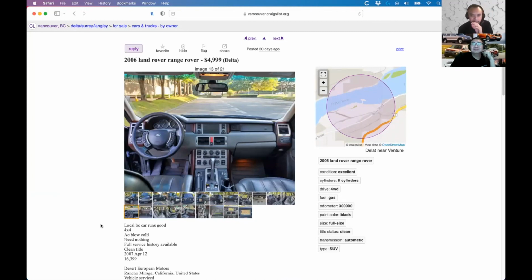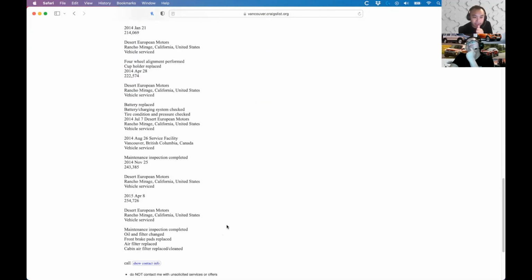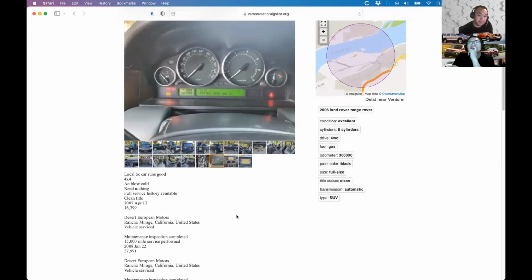The reason why I like this one is because it has 300,000 kilometers on it. You might be saying, oh, you don't want that, you want a low kilometer car. But here's the thing: a Range Rover with low kilometers just means that it's broken. It wasn't driven, it wasn't maintained. Because to get a Range Rover to 300,000, you had to put a lot of money into it to go that far. Exactly. So I'm thinking this may be worth it. Back in 2015, this thing already had 254,000 kilometers on it. It's a decently high mileage car, so it might be worth it.